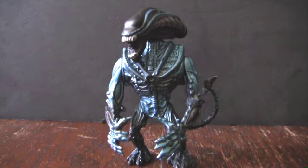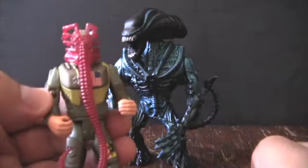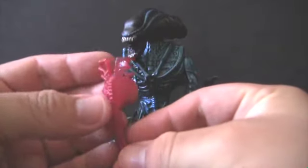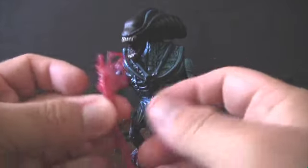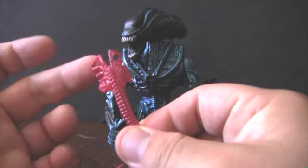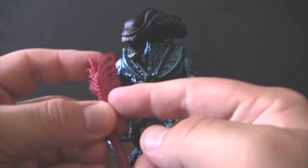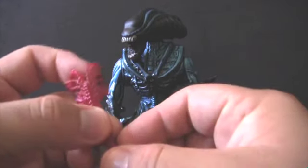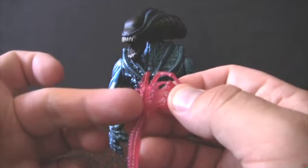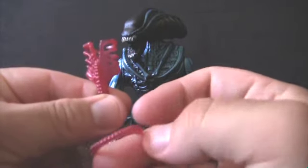Now, each one of these guys usually came with one of their own little mini face huggers that would attach to any one of the humans, as you can see here demonstrated by Bishop. But you can see they were pretty small and they could be easily lost. And like I said, I didn't originally own this guy. This actually belonged to my cousin, and when he gave them to me, a lot of the face huggers went missing. This little face hugger did not actually go with this Gorilla Alien. As a matter of fact, the original facehugger that went with him was blue and had more of the paint job that matched him.